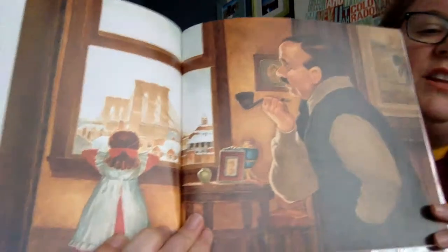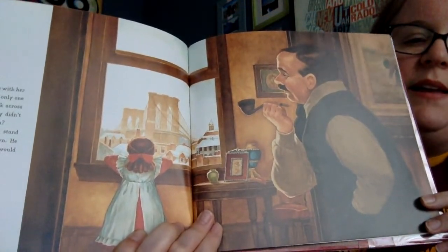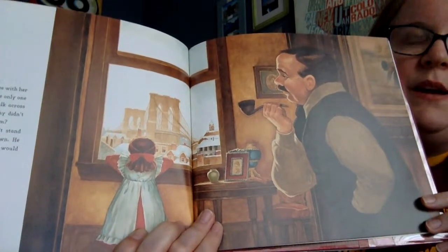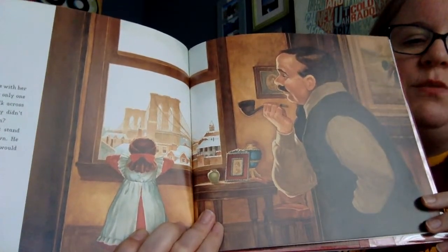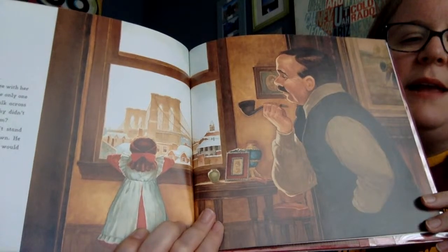Uh-oh. So look, there's that window again. Remember I said we'd see a lot of a window in this story. Imagine if right outside your window was something you wanted to do more than anything in the world, and all day long all you could do is look at it.